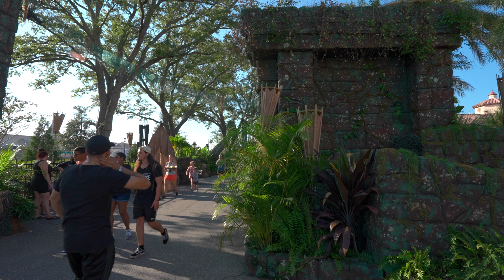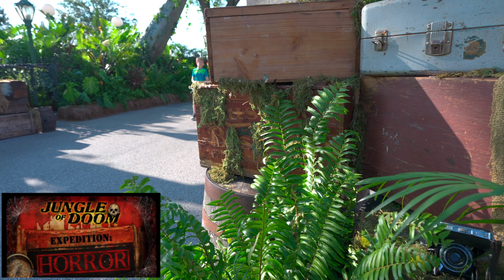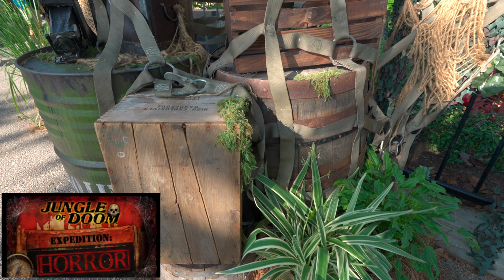And now, ladies and gentlemen, let's check out the next scare zone in Central Park, Jungle of Doom, Expedition Horror. In the 1920s, Dr. Oddfellow ventured deep into the darkest jungle, performing horrific experiments on nature. Now his monstrous creations are running amok and are coming after you.